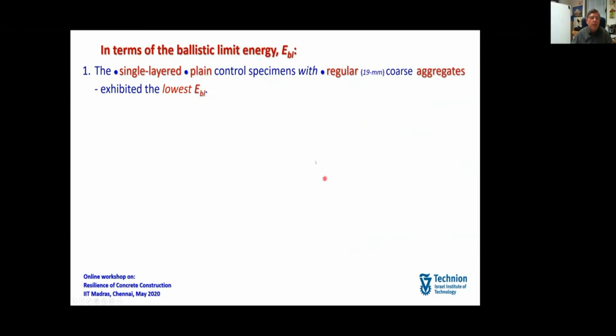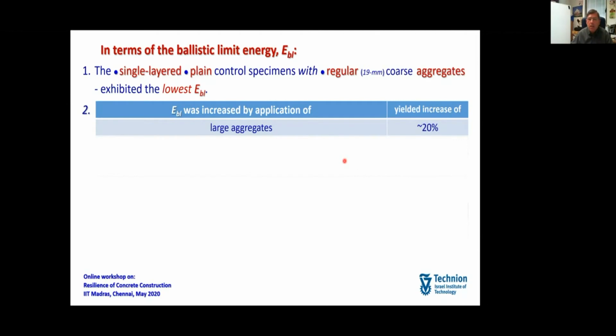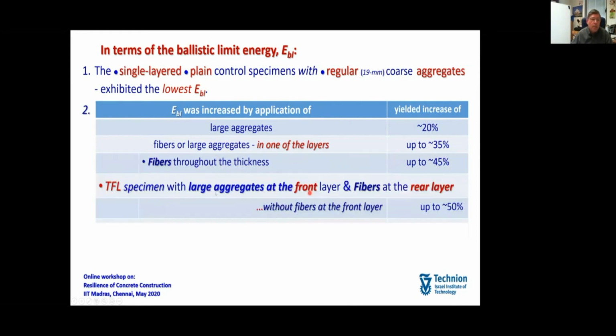The results of these tests showed that the single-layered, plain control specimens with the regular coarse aggregates exhibited the lowest EBL, the lowest resistance to perforation. Then, by using large aggregates, we obtained an increase of about 20% in EBL. And by applying fibers or large aggregates in one of the layers, we had a further increase of the resistance to perforation of up to 35%. Then by using fibers throughout the thickness, another increase, up to 45%.